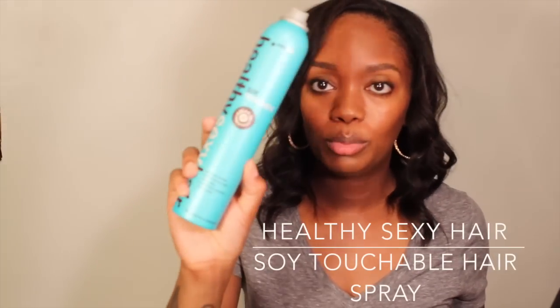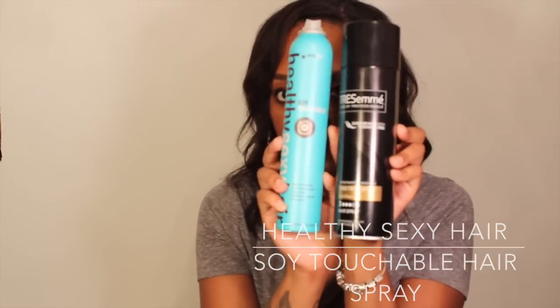Now, hairspray is something that I don't use all the time. I don't even use it every time I curl my hair. But if I'm like, oh, this style came out cute, let me lock it in place. So I have two of them. I have my Tresemme three spray hairspray. This is very good. So I try to get the healthiest ones, not the ones that smell like straight alcohol when it sprays or that make your hair really sticky or wet. So I have this one. And then I also have the Healthy Sexy Hair Soy Touchable Hairspray. So I just have these two.